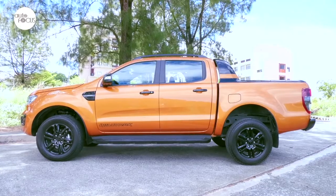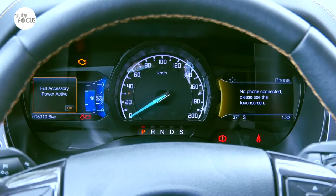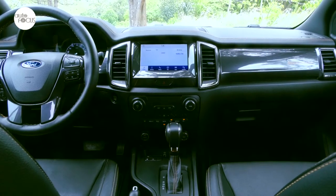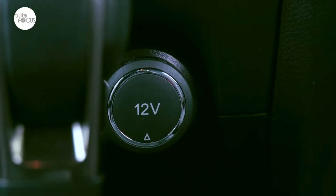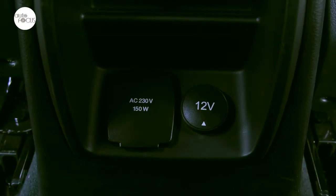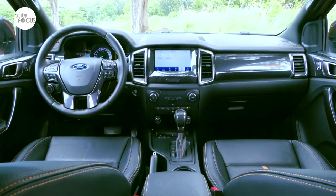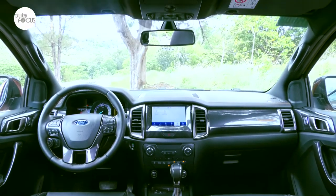The new Wildtrak already features smart keyless entry with push-button start, as well as dual-color 4.2-inch cluster screens and ambient lighting, illuminated scuff plates. Those who move around with lots of devices needing charging will find the 2 auxiliary 12-volt power outlets in the cabin and the 230-volt inverter in the rear console. Other comfort and convenience features include dual-zone automatic air conditioning, power windows, and electrochromic rear-view mirror.